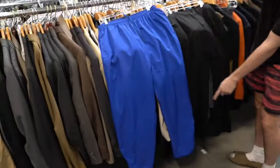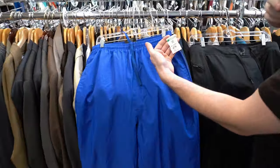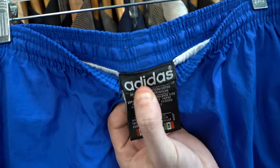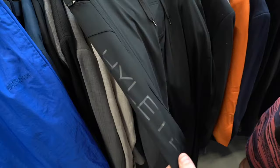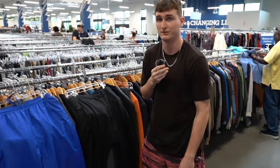Vintage Adidas with the jogger material on the bottom, unbeatable. Yo, the price is crazy, $6.99 on this, but the tag, if y'all wanna see it for all my vintage lovers, sexy piece right there, that's a scoop. This one's really cool too. The brand on this one is called High Elite, I believe. Yeah, High Elite, they're really nice, really good material. I mean, I still feel like both of those are really good pickups.